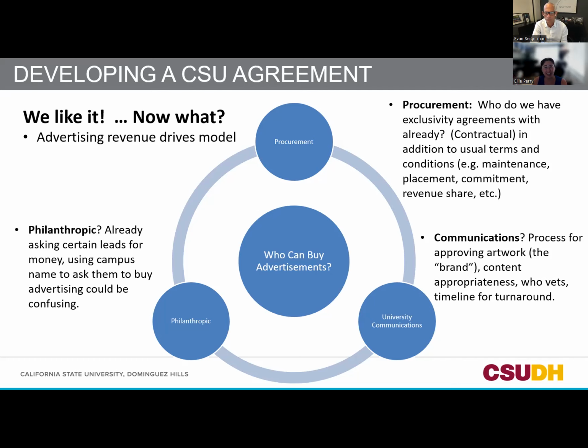And communication. The other side of selling advertising is that you're selling advertising that's visual on the front of these benches, which are going to be publicly posted around your campus. So there's a concern from communications and marketing: are the ads that go up in line with our brand? Is the content appropriate, whether it's the type of vendor selling the advertisement, or the actual look of that particular advertisement, even if we're on board with the person who purchased it? Then it becomes a question of who makes that decision, what's the timeline, and how quickly does it need to be made? So communications became a partner in trying to figure out how to address this in the agreement.